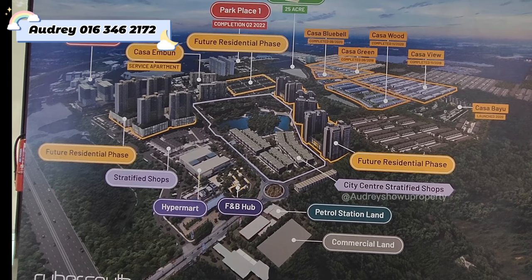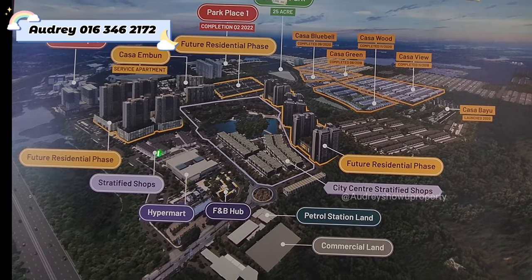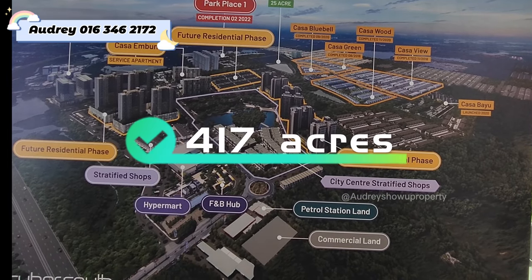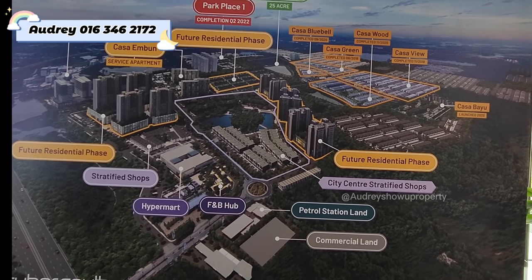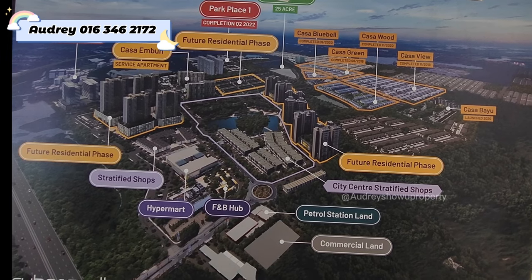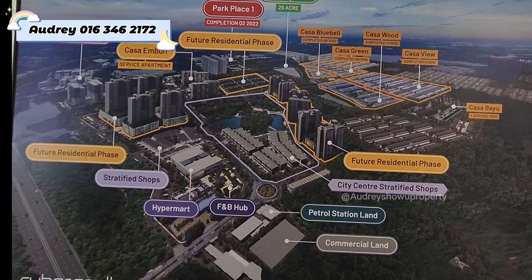Alright, now I will introduce you further to the township. This township is a total of 417 acres of land. It's under leasehold development, and most of the development here is a mix of strata title and individual title. And the address is under the queue.